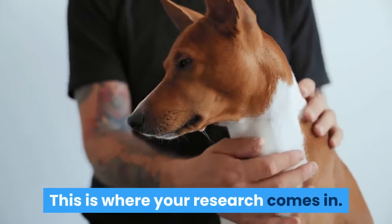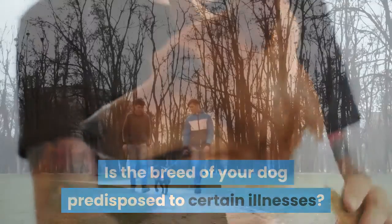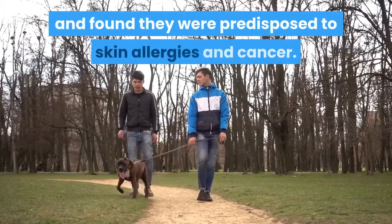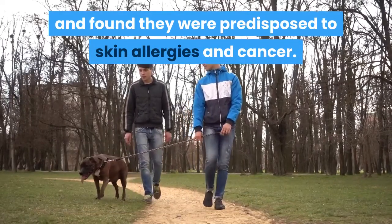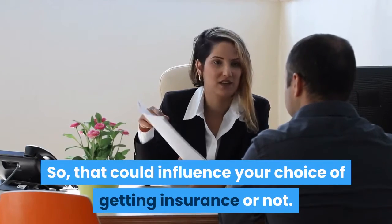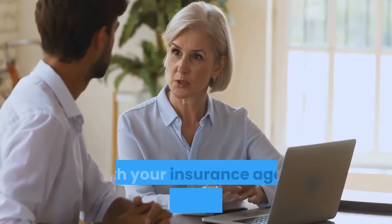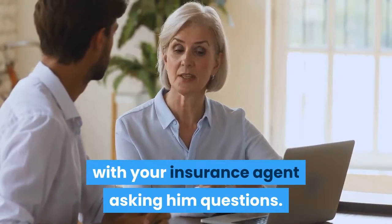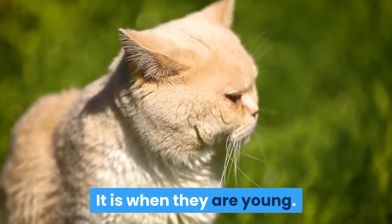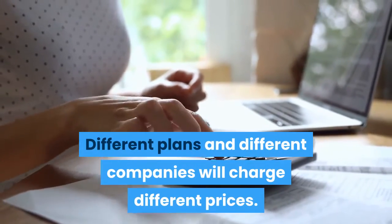This is where your research comes in. Is the breed of your dog predisposed to certain illnesses? For instance, when I had a pit bull, I did the research and found they were predisposed to skin allergies and cancer. So that could influence your choice of getting insurance or not. Also, do not be afraid to spend lots of time with your insurance agent asking him questions. Is preventative important? It is when your pet is young. Different plans and different companies will charge different prices.